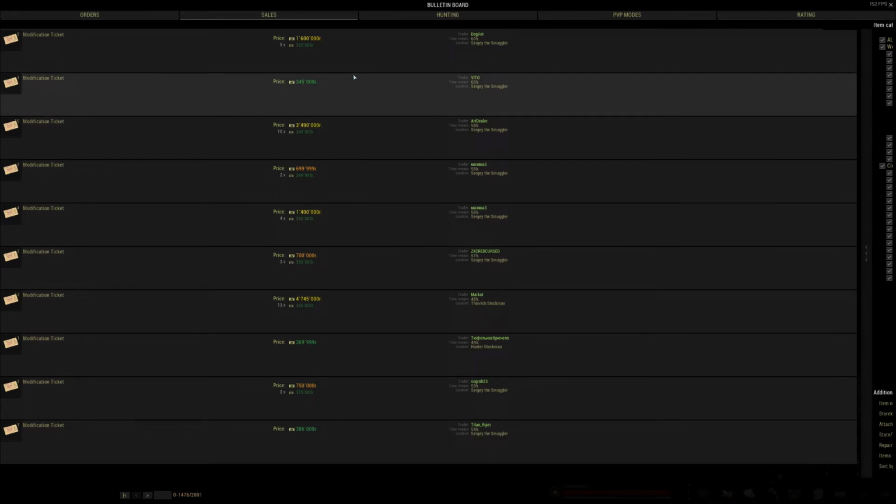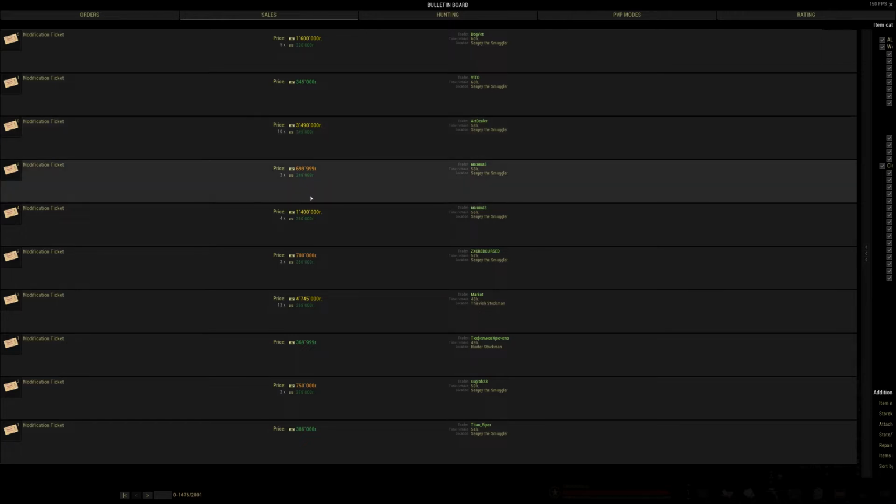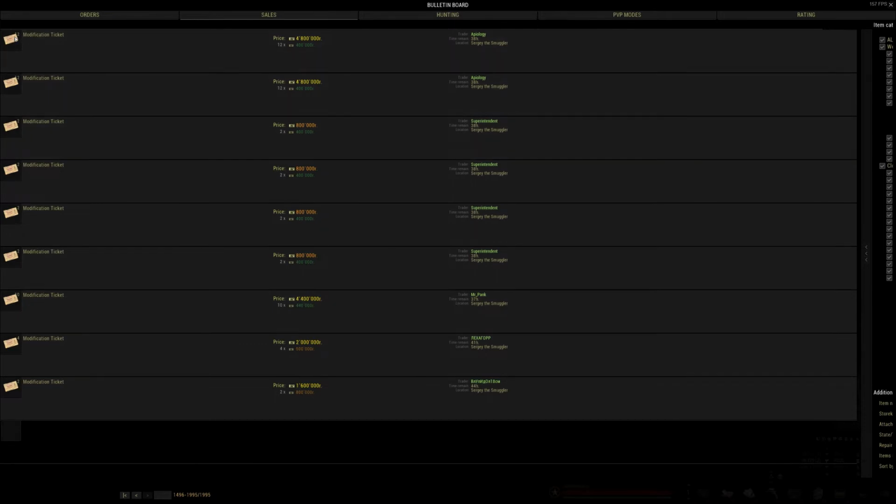Pull up mod tickets. Yeah, mod ticket prices fluctuate hard: 320, 345, 349 per mod ticket. The way it is shown on these boards is that this end is the cheapest per item. As we scroll through the list, you'll see different amounts and different locations, but the board is sorted by cheapest per unit.